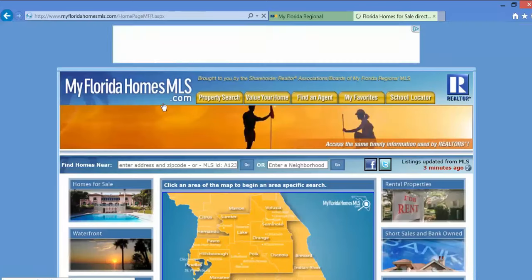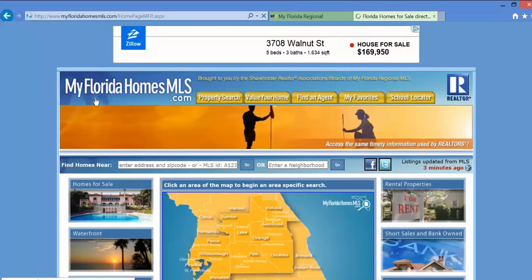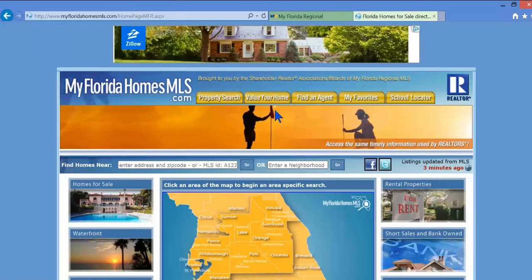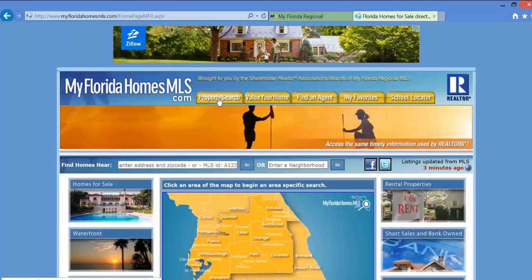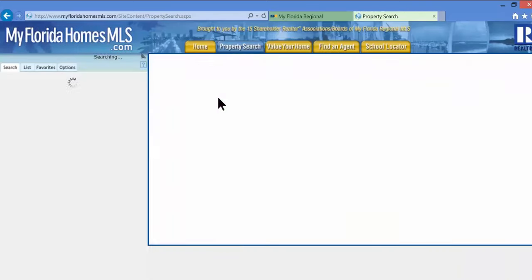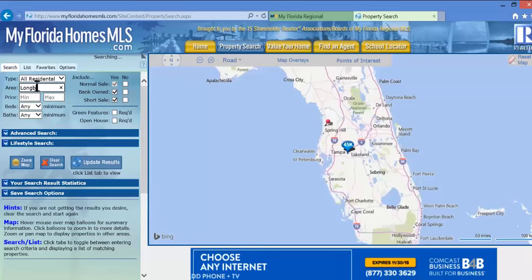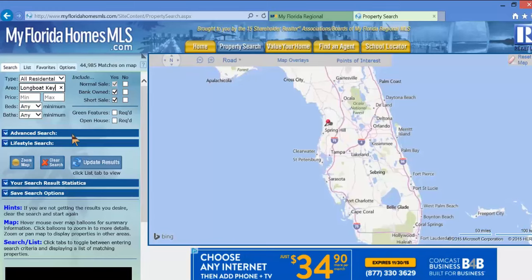However, please notice that at the regular URL, if I just typed in myfloridahomesmls.com, number one, there's a find an agent tab. Number two, if a client were to run a search, let's click on the property search. And let's go ahead and search for properties, let's say on Longboat Key in the southwest portion of our MLS.